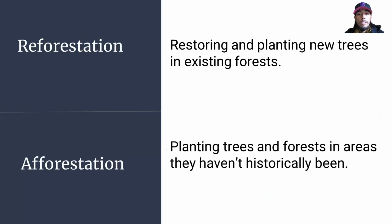So there's two ways that we could go about this. One is reforestation, which is restoring and planting new trees in existing forests where they've been before. Another way is afforestation, which is planting trees in areas where they haven't historically been. So the US Forest Service uses both afforestation and reforestation to restore forest land that's been damaged by fire, climate change, disease, and insect damage.